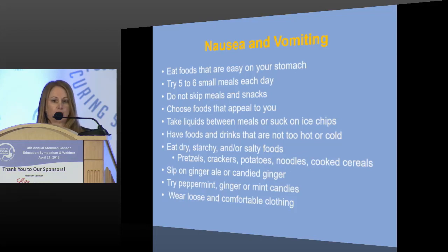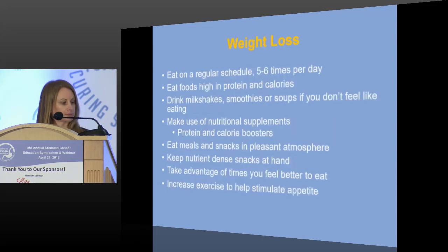Some of the carbohydrates tend to work really well for nausea. So your bread items, crackers, noodles, pretzels, things that are salty seem to help really well. Sometimes even ginger or mints can help. Some people use ginger ale. And also, you don't want to wear anything too tight around the abdomen area. You want to wear loose clothes.